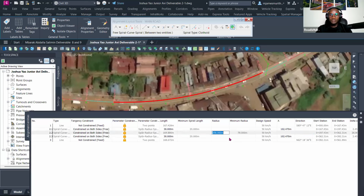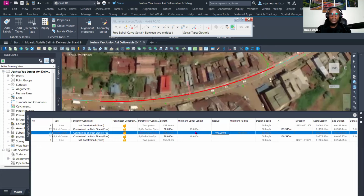And if I wanted to modify it, so for example, let's say I want to make it 300, you can see it's becoming steeper. I don't know which is which. If I want to make it more gentle, I can increase the radius to 400 or whatever.